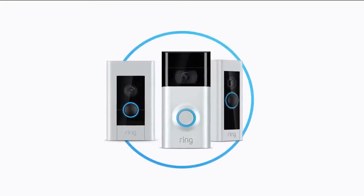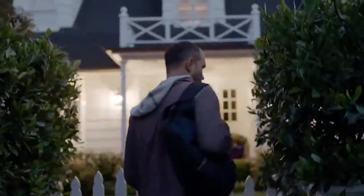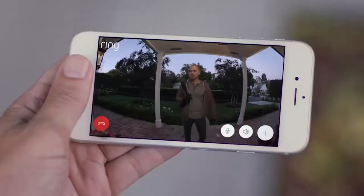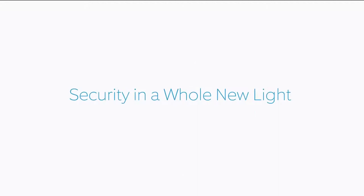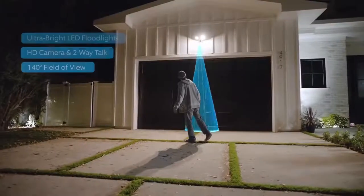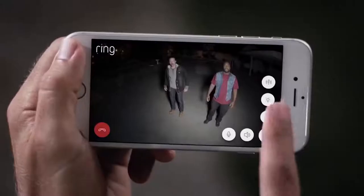Home security begins at the front door with the Ring Video Doorbell. With options to fit every home, Ring Video Doorbell is the best and first choice in smart home security. Shine a light on your home security with Ring Spotlight Cam and Floodlight Cam. Bright lights and a powerful siren alarm put security in your hands. With ultra-bright LEDs, night vision, and motion alerts, Ring puts total home protection in every corner of your property.